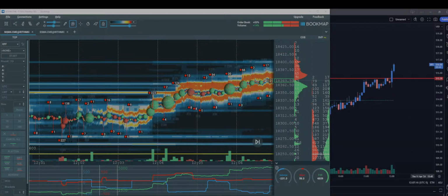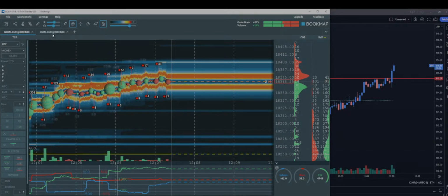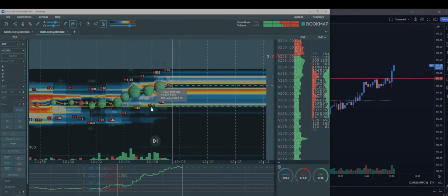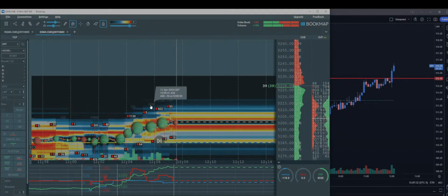Apple, Nvidia is still blasting out of the top, so I'll keep on riding this thing after that sweep right there. And CVD is growing quite green. CVD is 4,700 with the icebergs ticking up. We have ES coming up to 6,400 green, so that's a very green CVD on NASDAQ, coming up to 52.35 right here.